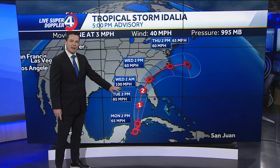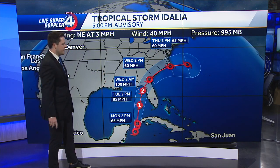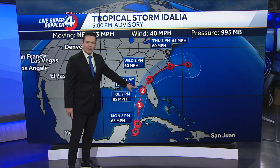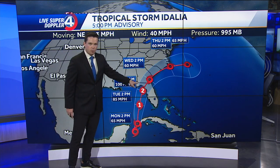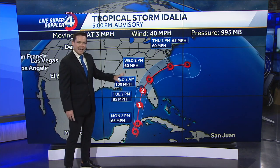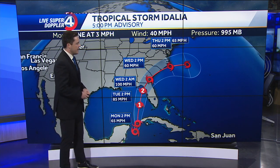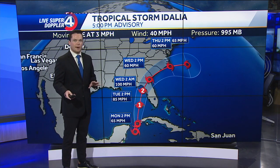As it moves into the Gulf of Mexico, it's going to be encountering some very warm ocean temperatures and thus strengthen quite a bit. It's now expected to be a Category 2 hurricane at landfall somewhere in northwestern Florida in the Big Bend region of Florida. And as it tracks across Florida, it'll be brushing up against the Carolina coast, likely as a tropical storm.